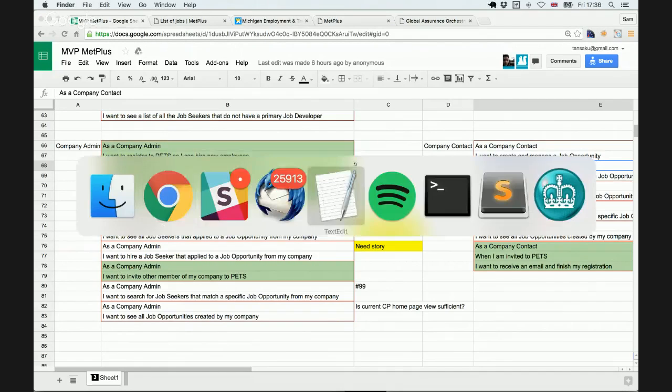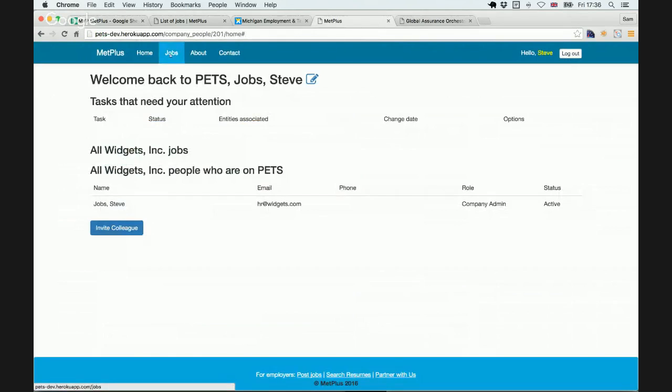Yeah, not clear to me how I search for. I guess this search result, maybe that feature is kind of coming. No, that's a company contact, company admin. It's one of the things actually from domain-driven design that says it's really important to get this terminology consistent about what all these different roles are and so on, something to think about.